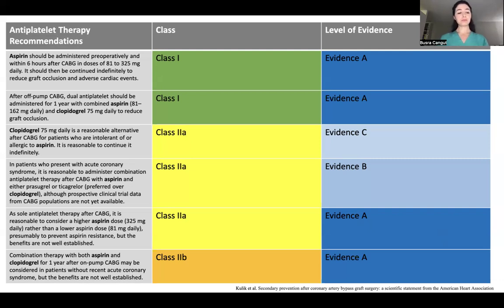However, in general practice, aspirin should be administered preoperatively and within 6 hours after CABG in doses of 81 to 325 milligrams daily. And it should then be continued indefinitely to reduce graft occlusion and adverse cardiac events.